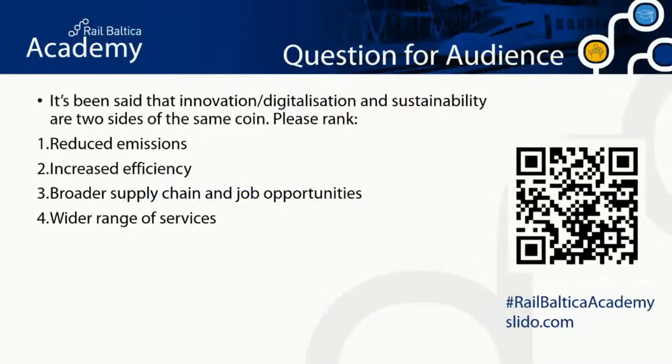So we're coming to the first of the audience polls. It's been said that innovation and digitalization are two sides of the same coin. So could you please rank the options that are presented? Whether that's reduced emissions, whether it's increased efficiency, whether it's widening the supply chain, creating job opportunities, or whether it's the new range of new services that could be implemented. So how do we address those things? So I'll give you just a few minutes to answer that. Thank you.